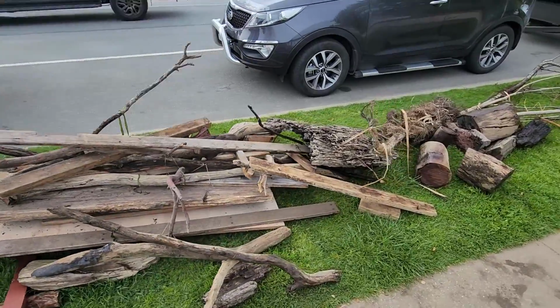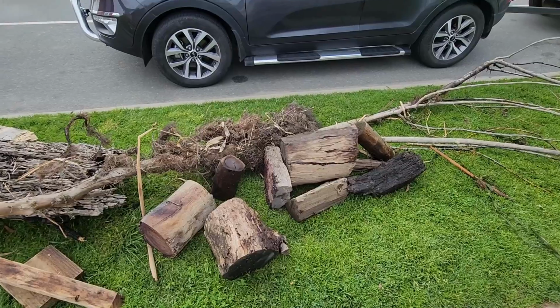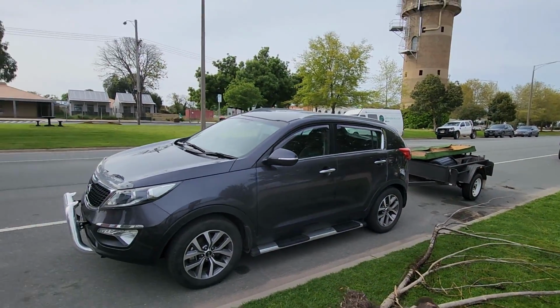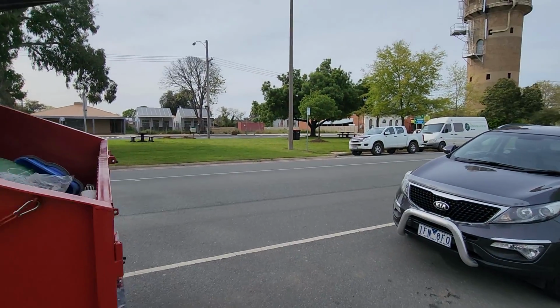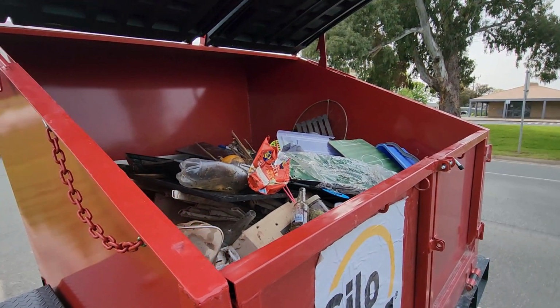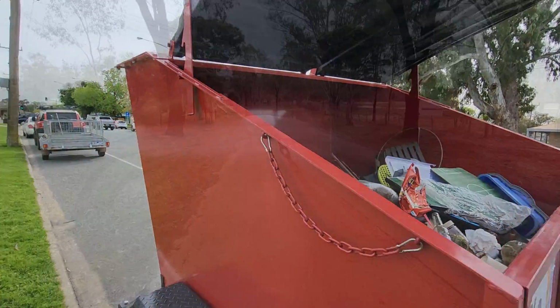Not only bits of building materials, but there's a lot of actual firewood, which is pretty expensive to buy these days. We have some stuff on the trailer which is going to go to a designated yard where people can reclaim their goods, things like kayaks and eskies and outdoor chairs that did float. Some people are coming to find their lost possessions. And of course there is a bit of landfill, but we're trying to keep that to a minimum.